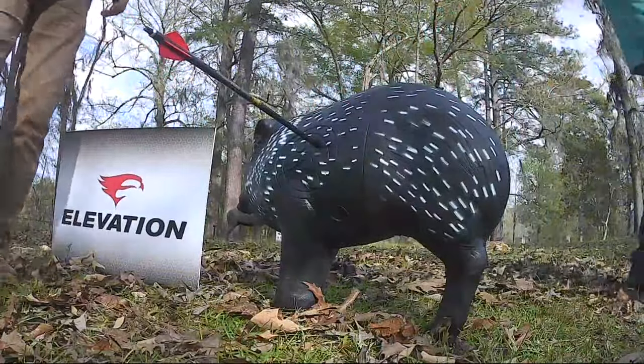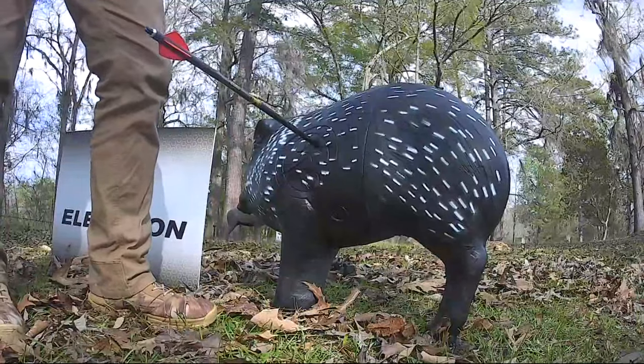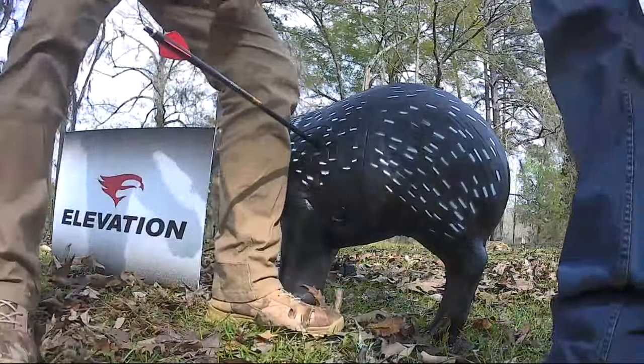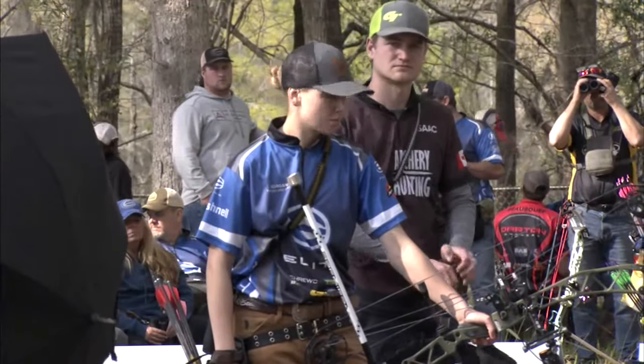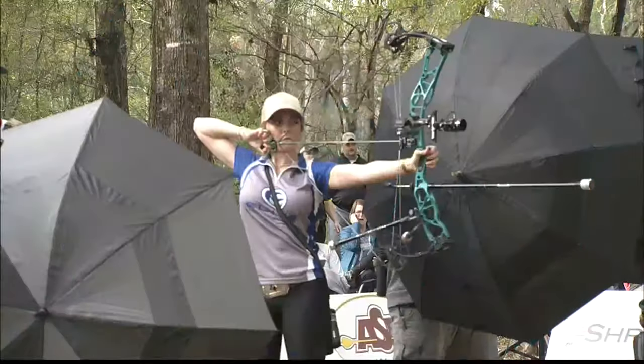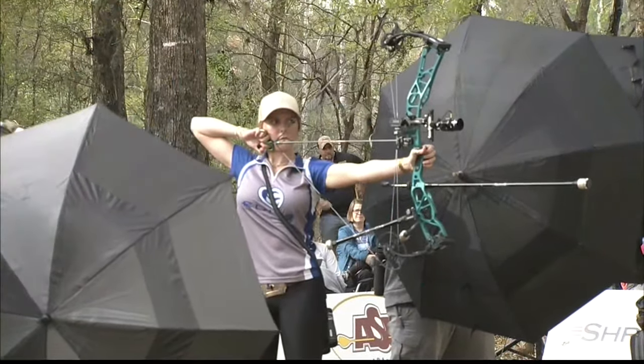Now we're going to move over to our elevation javelina, and that's going to be Morgan Reeves. 10, I'll move her to a 432. Morgan Reeves, who we saw in the first round of 2024 in fourth place in our Pro Pressure Point Shootdown.